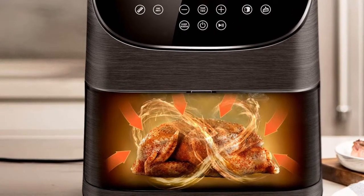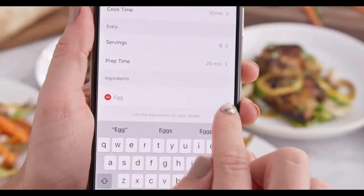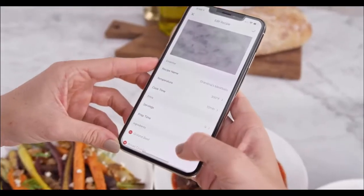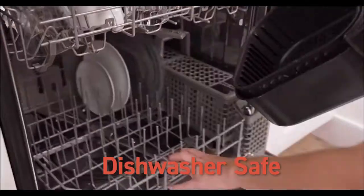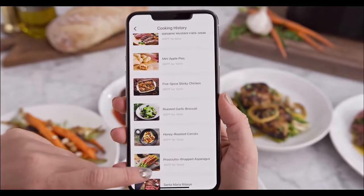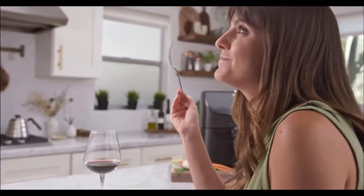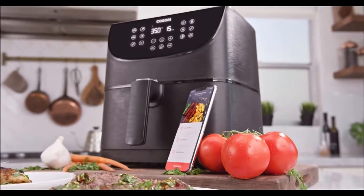Save your favorite discoveries for future use and make tweaks to old family recipes. You can even save pictures of the final result. Forgot what it was you made last? Check your cooking history to refresh your memory. Before you're done with one meal, you'll be planning your next. So go ahead, start planning today.